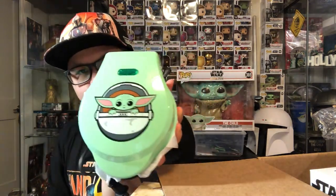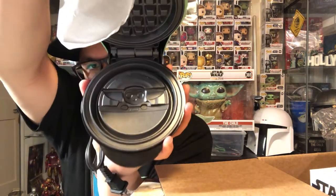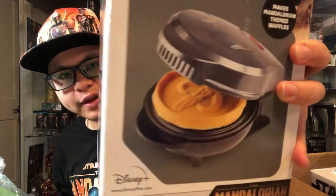So this thing is quite small. It fits right in the palm of your hands, but it is so freaking cool. And of course that is the inside with the Baby Yoda and then the other waffle side. So that is this one, and right now I'm going to hold off on unboxing the other one because you basically got the view of how it looks, and it's just like this, same size and everything.